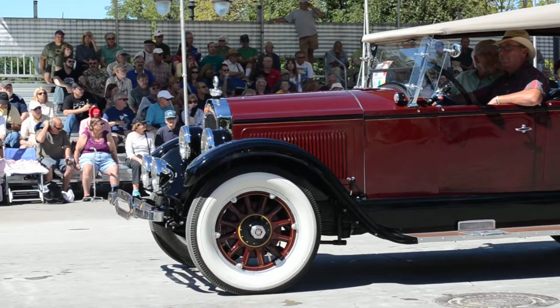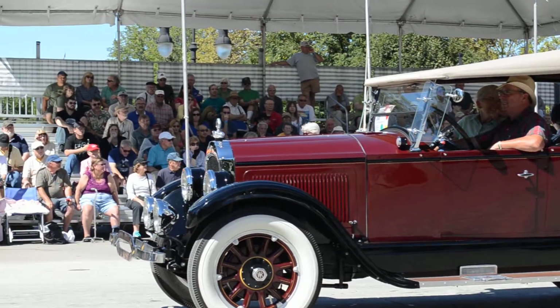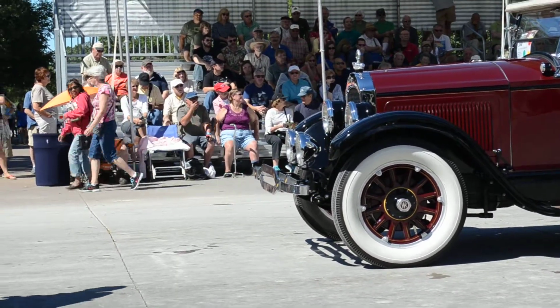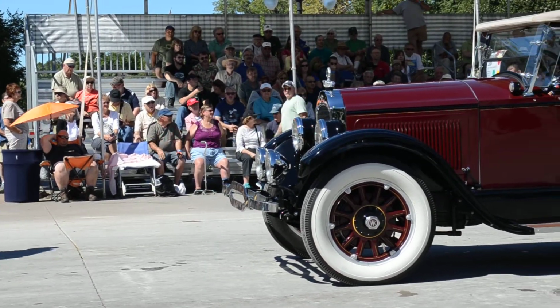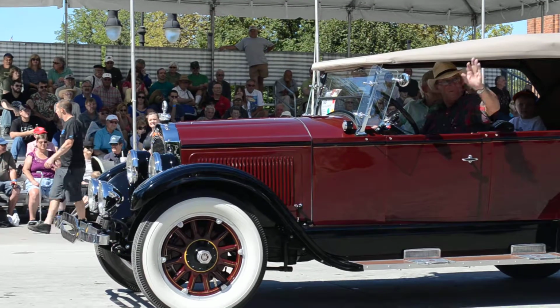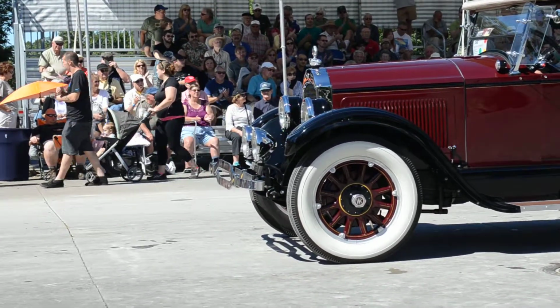Stu does all his work himself. He did the paint work and all on this car, except for the top, I think he said. He didn't do the top, but it really turned out well. First year here last year, and we're really glad to have you come out. Have a good ride home. Take care. Thank you.